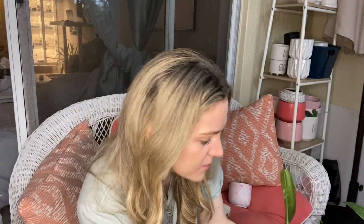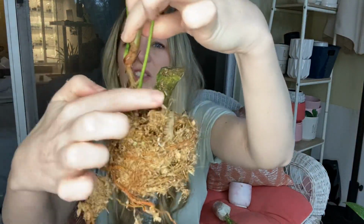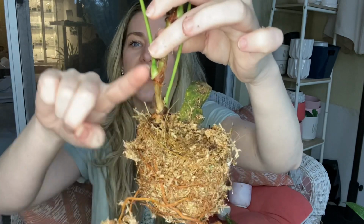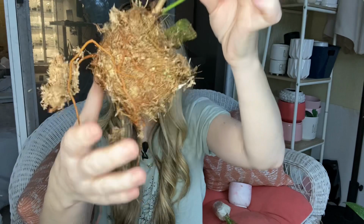Oh wow. So it definitely has some roots. I don't know if they're healthy or not though. Okay, so here's the chunk. You can see that this is the old chunk stem, and then this is where the new growth came from. There's definitely a lot of roots in here. I don't know, they look a little old and not too healthy. I'm gonna have to moisten this moss so I can get it off and actually see what's going on. But overall, the plant is super healthy. I think some of those roots might be viable because otherwise he wouldn't look so good. So I'm so excited about this Patriciae.